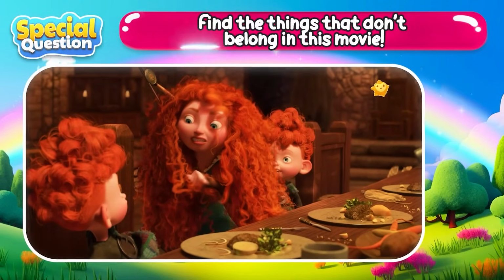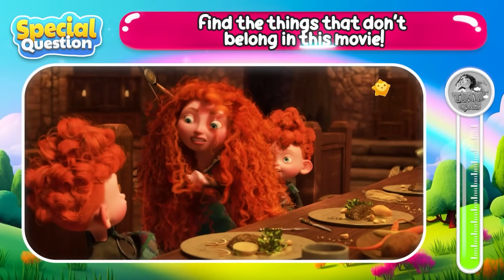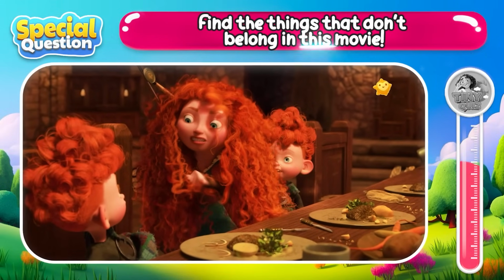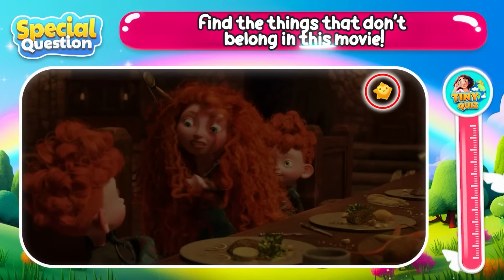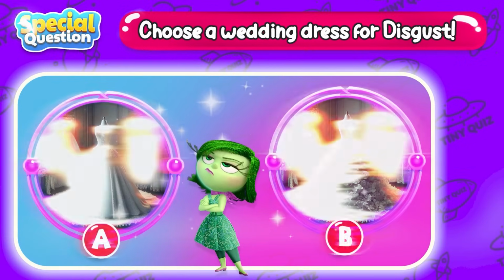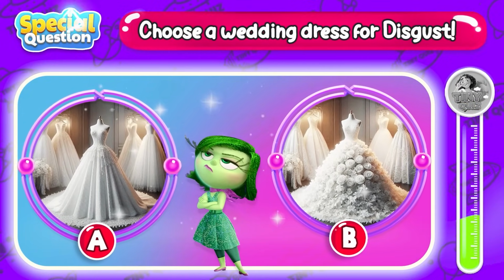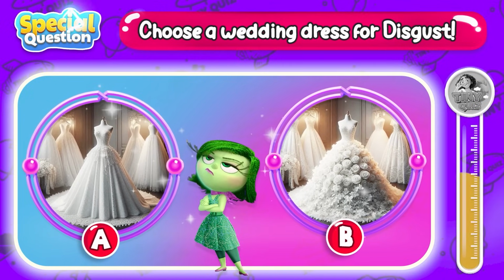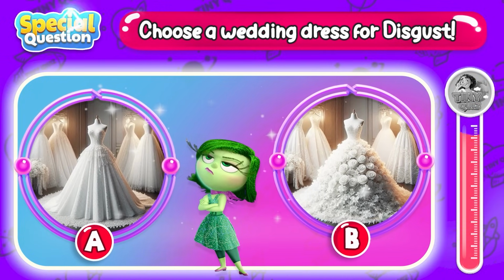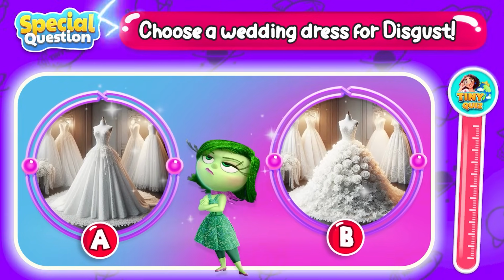Find the things that don't belong in this movie. Can you find the differences? Choose a wedding dress for Disgust. Oh, it's so elegant. Was it hard for you to choose?